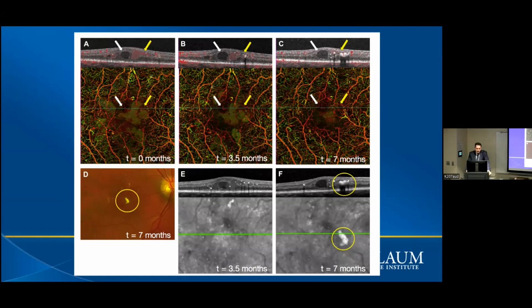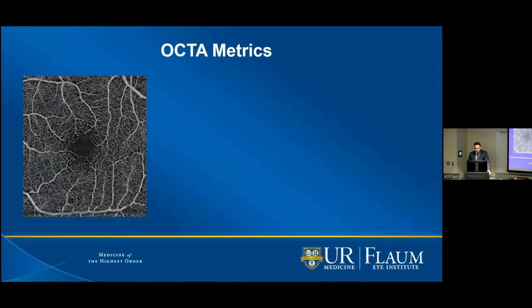And the OCTA was actually picking up the Brownian motion of larger lipoproteins and other particles that were in that fluid. So if you followed it over time, as that fluid coalesced, it started to basically form these little deposits that could be appreciated as hard exudate on fundus exam. And this could be seen in all sorts of exudative maculopathies that we characterized.